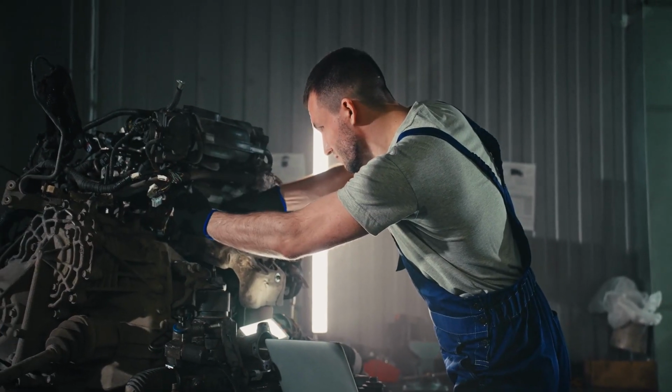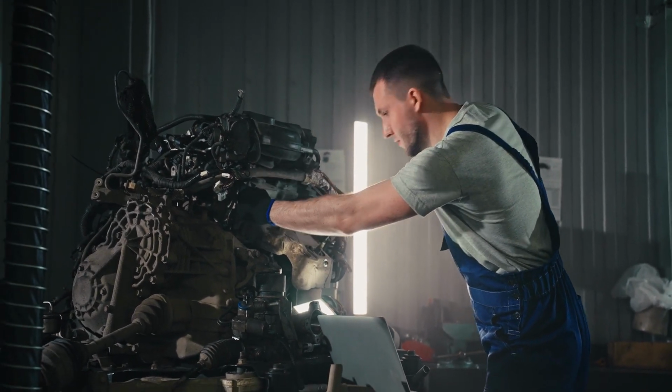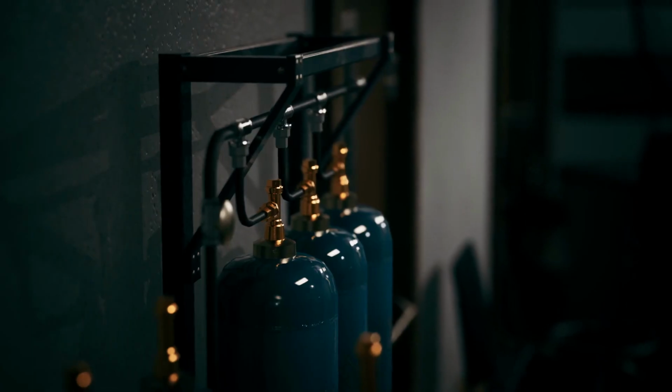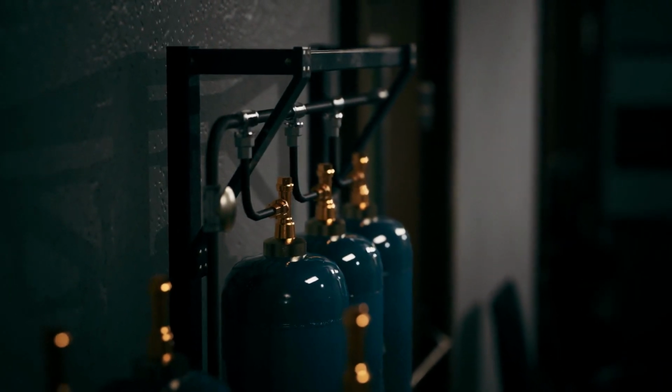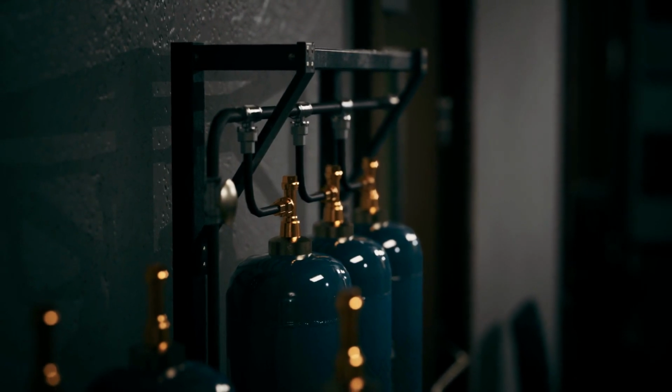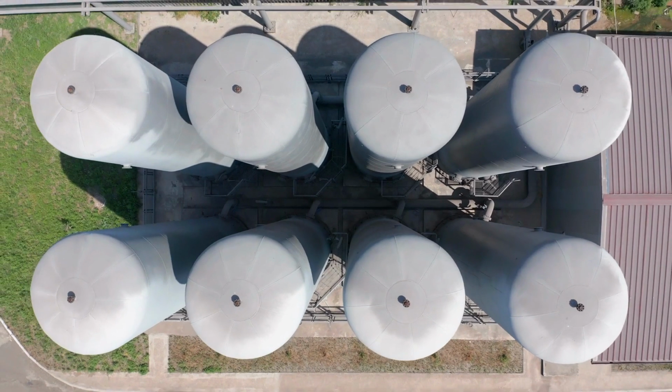Additionally, hydrogen may play a role in the decarbonization of other hard-to-electrify industries, such as steel production, chemicals, and aviation. The ability to store and transport hydrogen makes it a potentially valuable energy carrier for these sectors, where electrification is more challenging.